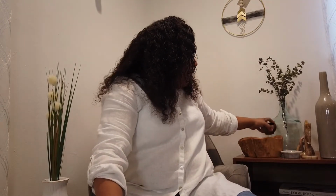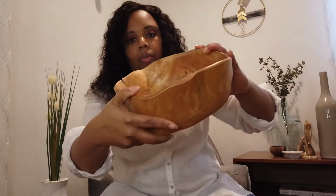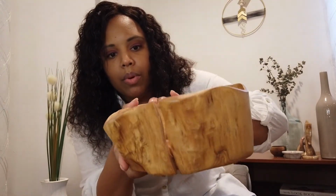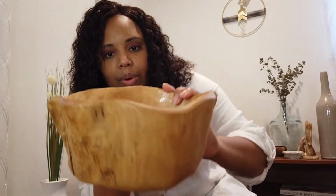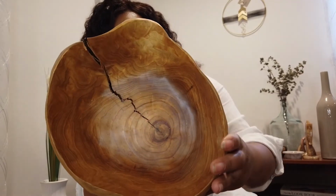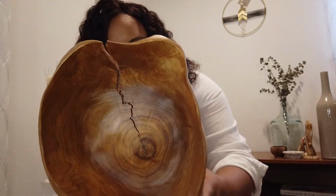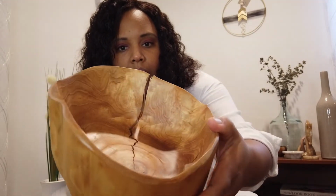The next item that I found was this bowl. Look at this bowl. Look at that nice crack running through it. I just love the shape. And this bowl I paid, I believe it was $3.99 for. Look at that.